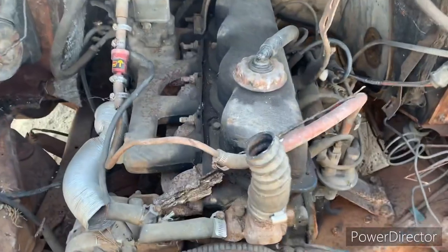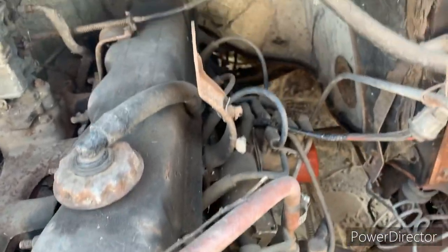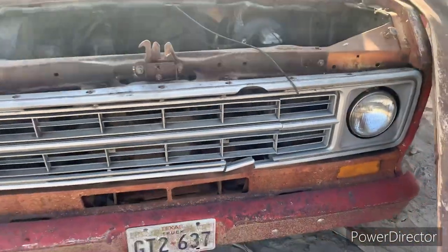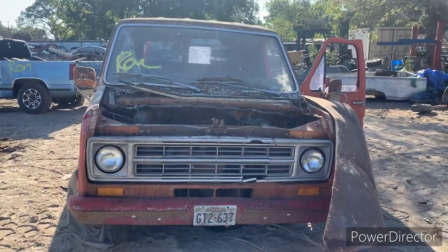Boy, got an inline six in here, guys. But I ain't taking this motor out here. I'm gonna crush this baby with the motor in here just like that. But we definitely gonna get that old time battery right there. Man, y'all know what time it is. It's death row sentence, baby.